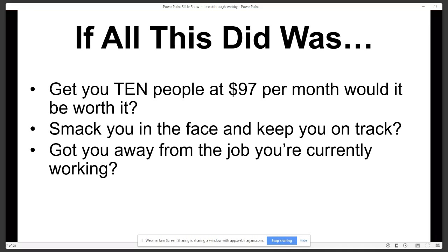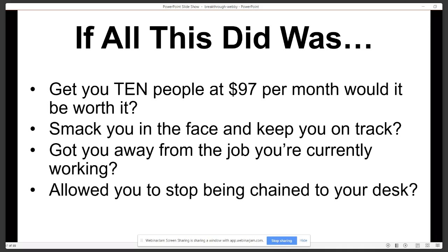If you make 50 grand a year and you're making 200 grand a year here, quit your job. If you're making 50 grand a year and you're making 50 grand here, keep both incomes coming in. Keep those 2 flows of income coming. You always need more, as many flows as you possibly can get. But some people want to leave their job right away. It's all up to you. If it allowed you to stop being chained to your desk.